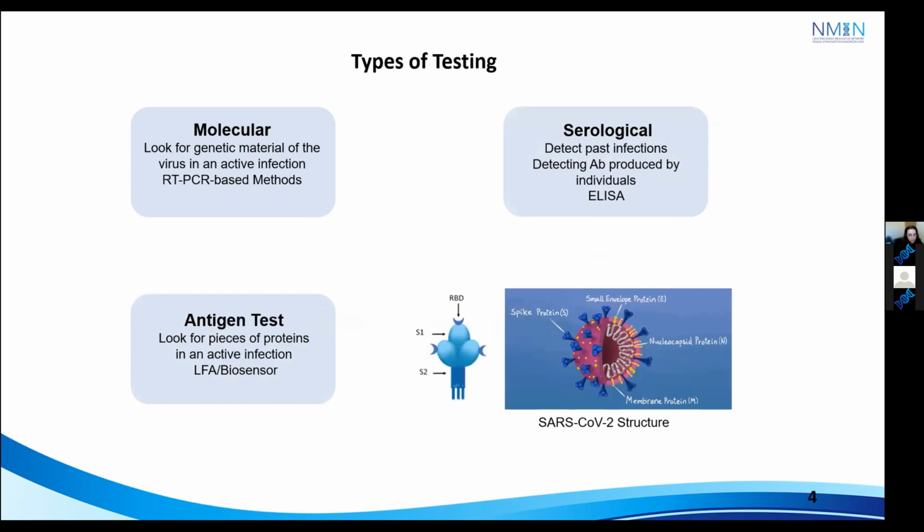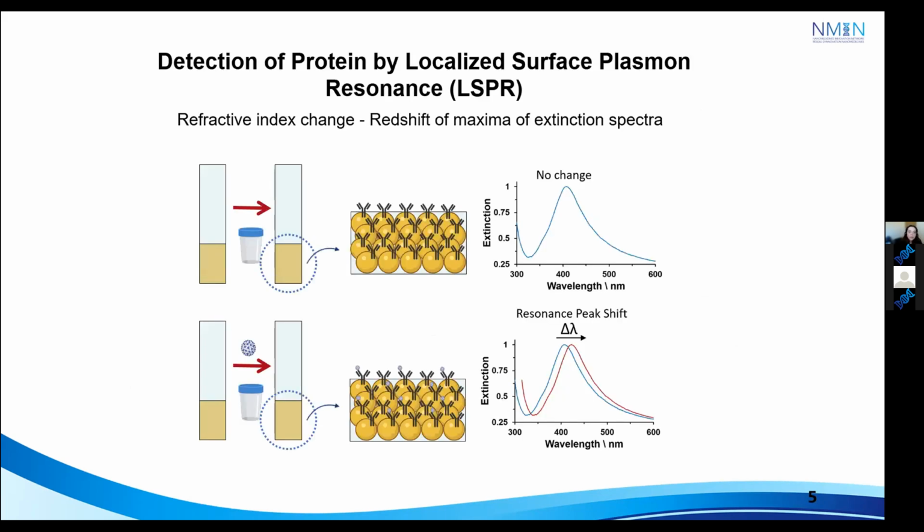The third type of test is the antigen test that looks for pieces of proteins in an active infection, and this is the type of assay that I'm developing as a point-of-care assay. As you can see, you have SARS-CoV structure here, and I am measuring the spike protein, the S1, S2 subunit of this protein. I am using localized surface plasmon resonance.